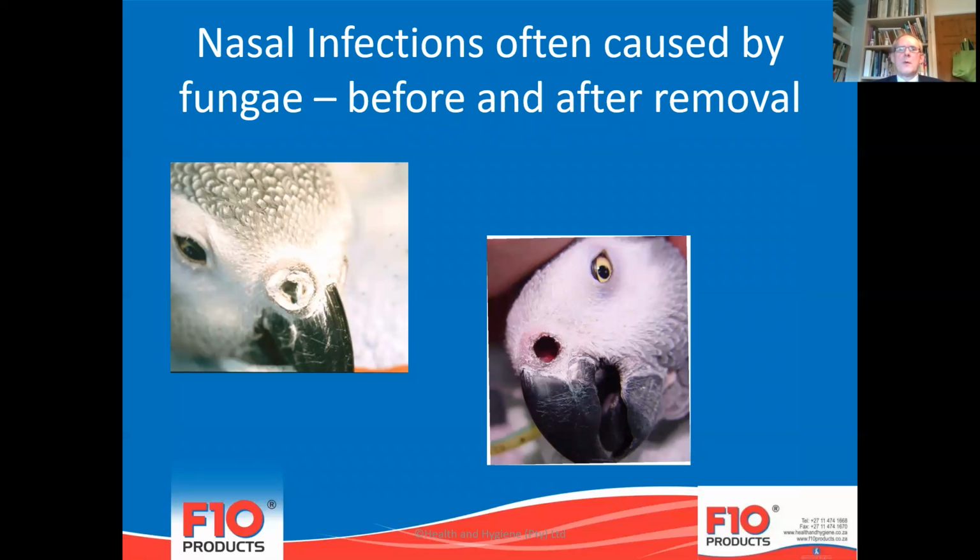Other situations where we may use this from a therapeutic point of view: here we have a nasal infection in a parrot. Typically, there will be a background fungal, often a Candida, can be Aspergillosis infection. Once the rhinolith is removed, so in the picture on the right, you can see the rhinolith is removed.